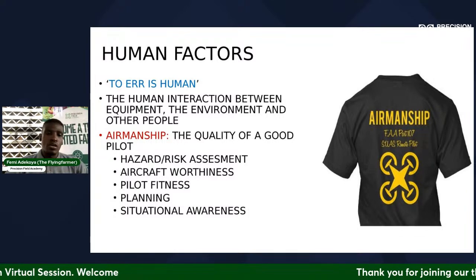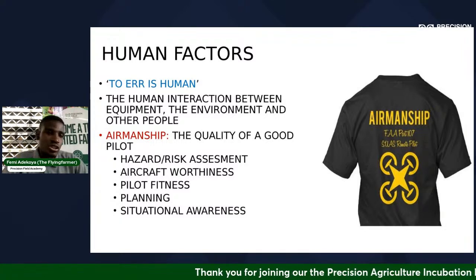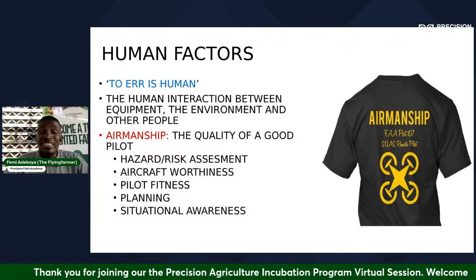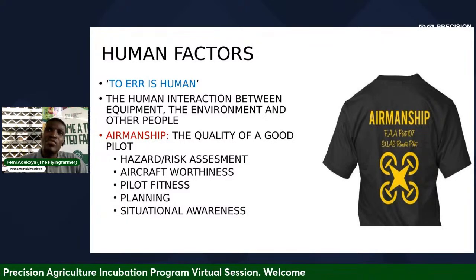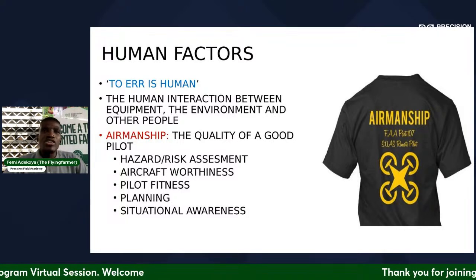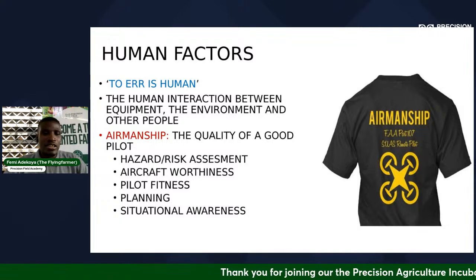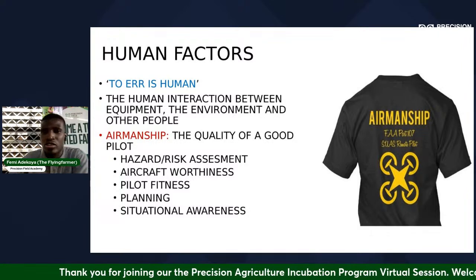Aircraft worthiness. You need to know your aircraft. Is my aircraft worthy to go on this mission? What can it do? What can it not do? It is very important for us to know that, and that would prevent issues from happening. Is this aircraft worthy to fly?